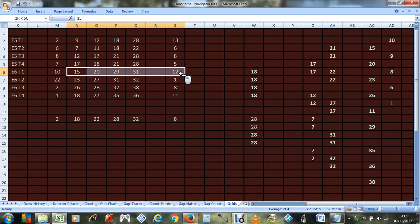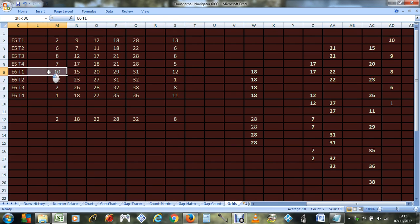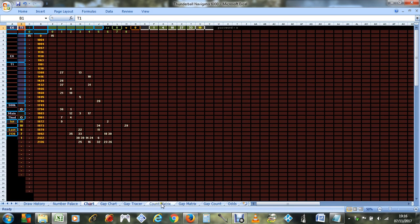Unfortunately I didn't get any of the other numbers. So I predicted that for machine 6, set of balls number 1, main number 10 would come out, but I would have only got one number. But so far we've got a reason to pick three of these numbers, the reason being that they're most overdue together. So there's another reason to pick main number 10.